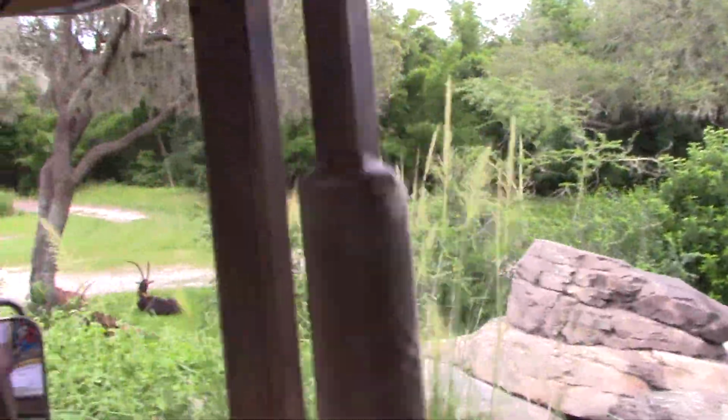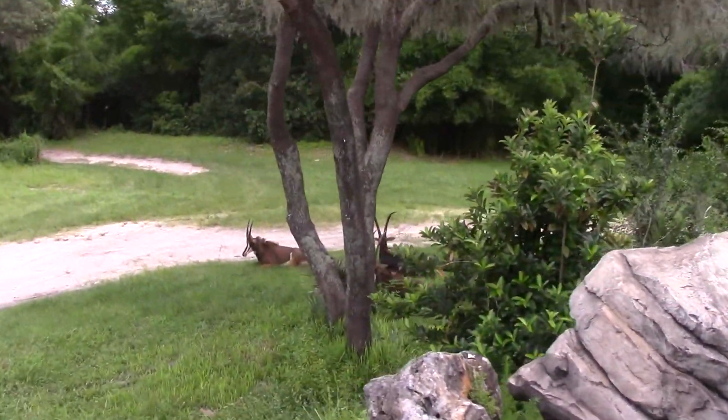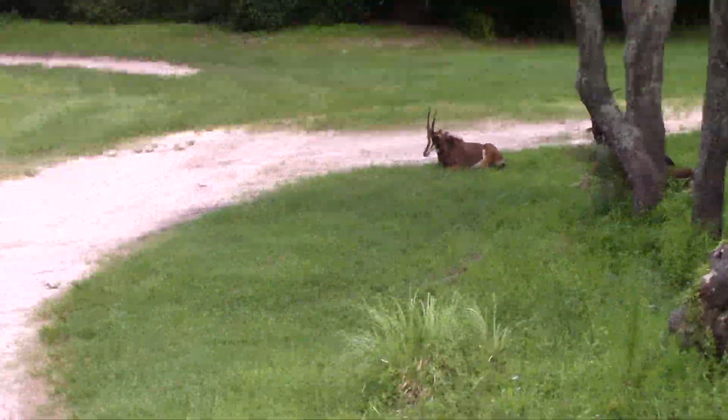Some sable antelope out to the right here. The sable is the official emblem of the Harambe Wildlife Reserve. Their horns are going to be about 5 feet long. 5 feet.